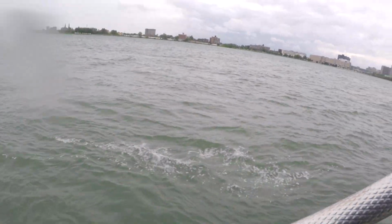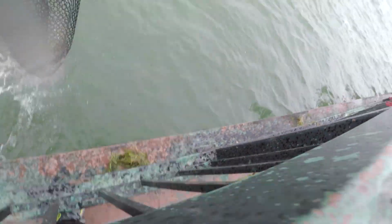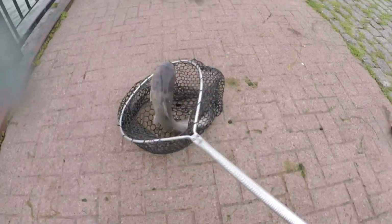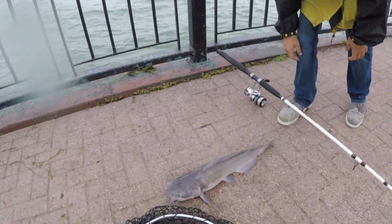Oh yeah, I got a fish too. I just see it go. Oh, it's a blue cat! Bro, look at that, it's a blue one! That's a big one, the last blue I caught was smaller.